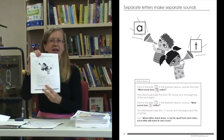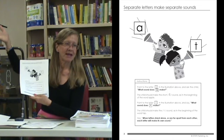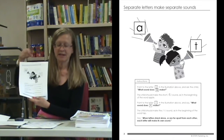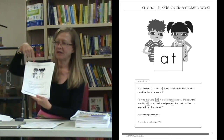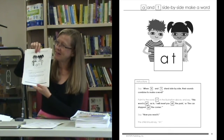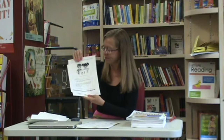You introduce the idea first that separate letters, when they're apart from each other, make separate sounds. So A says a, T says t. The next page, you introduce the idea that when letters are side by side, they make a word. So A and T, you can come on in, have a seat. When A and T are side by side, they make the word at.